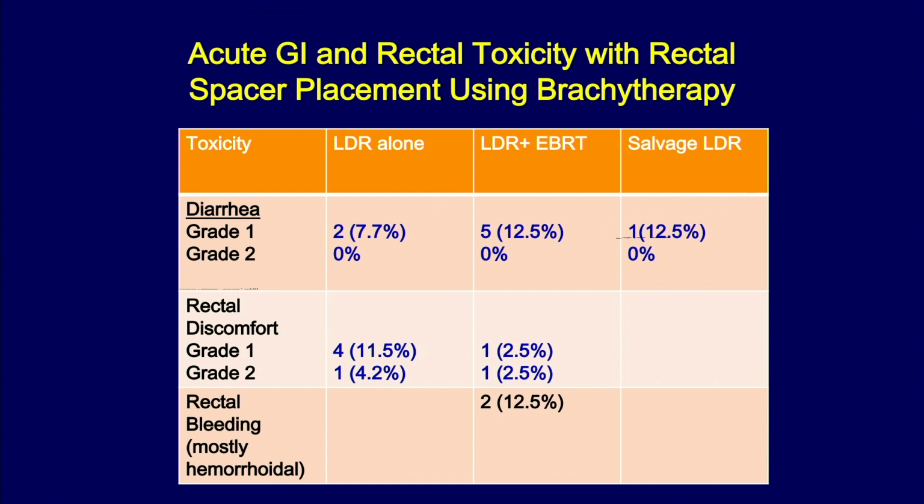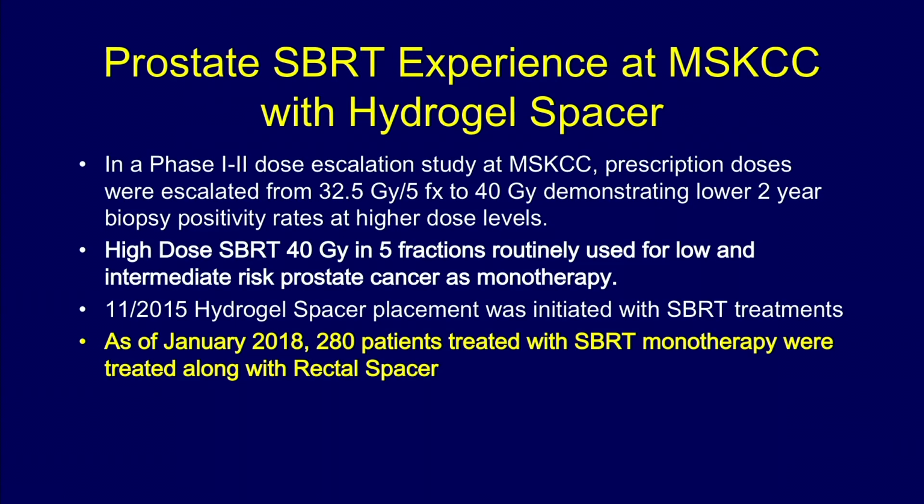And so there are many ways to reduce the volume of rectum: careful planning, intraoperative planning as well. And I think this is adding another enhancement in terms of our ability to deliver any kind of radiation with a much greater degree of conformality.